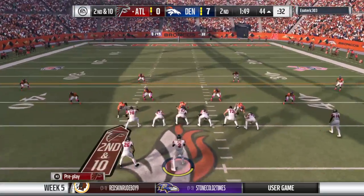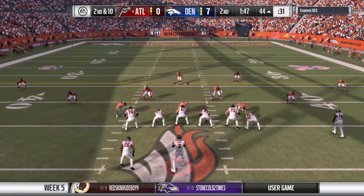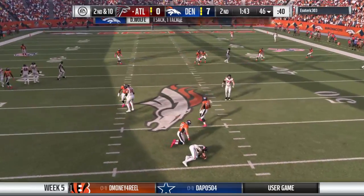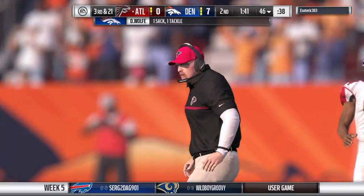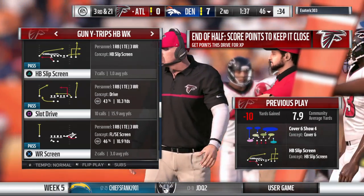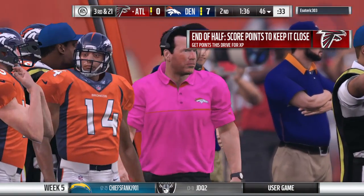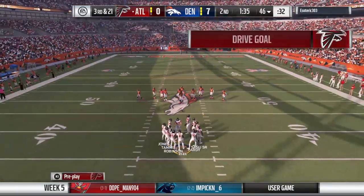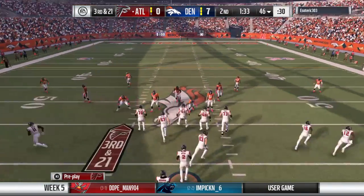And now it looks like they're going to be in the hurry-up. On 2nd down, here's Ryan. He'll be brought down by the Broncos. It's a sack. Derek Wolfe in there to make the sack. He buries him for a loss of 10. And the offense now will try to regroup after the sack on 2nd down.